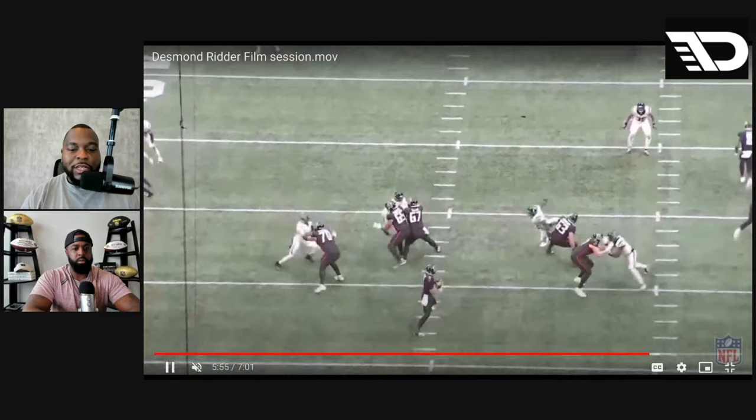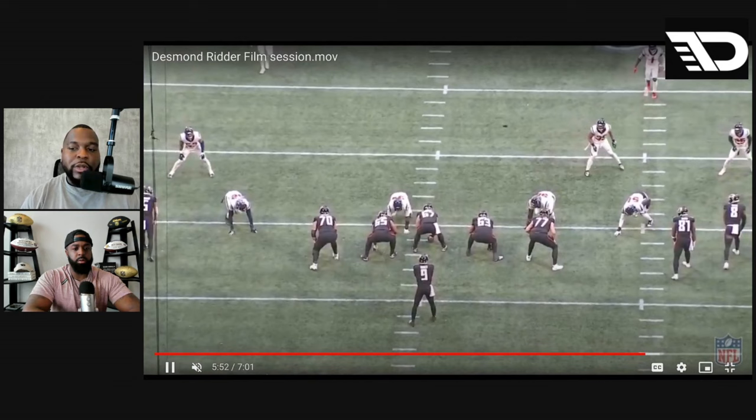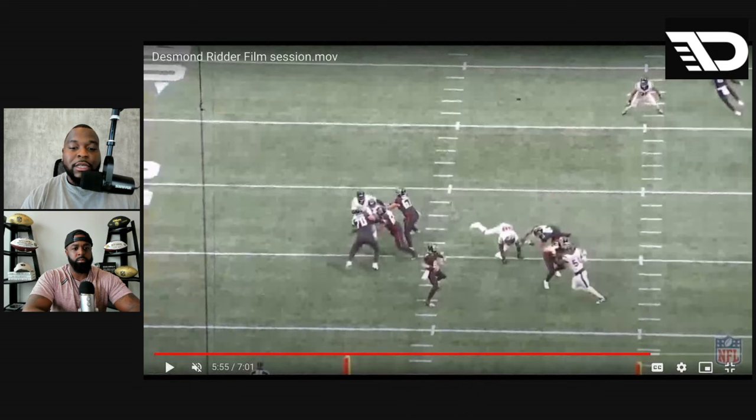And it's anticipation too, Keith. Anticipatory throws. You want to run zone on me? That's fine. We're going to manipulate you with space. And look at this, pause it. He's winding up to let this ball go before Kyle Pitts even gets behind Henry To'oTo'o.